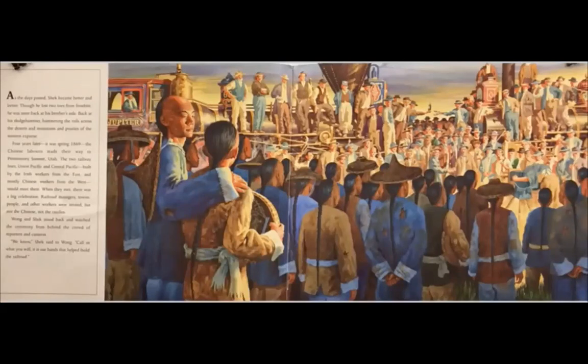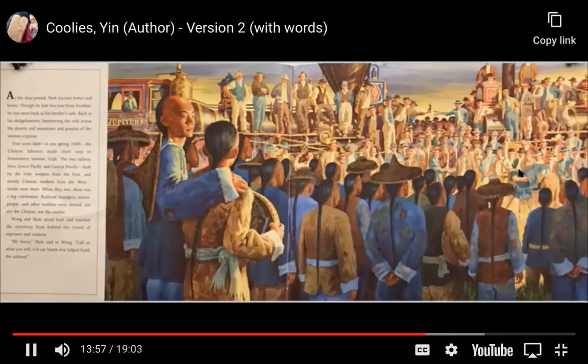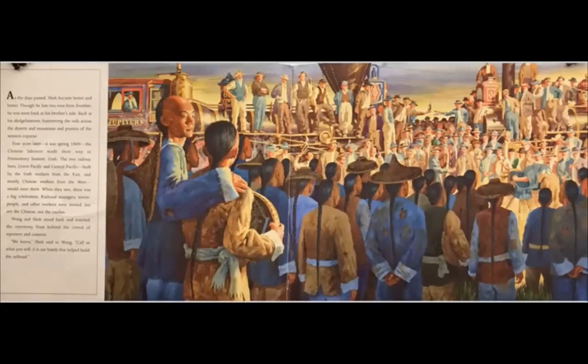4 years later, it was spring 1869, and the Chinese laborers made their way to Promontory Summit, Utah. The 2 railway lines, Union Pacific and Central Pacific, built by the Irish workers from the east and mostly Chinese workers from the west, would meet there. When they met, there was a big celebration. Railroad managers, townspeople, and other workers were invited, but not the Chinese, not the coolies.